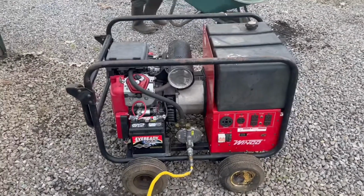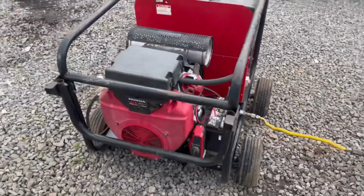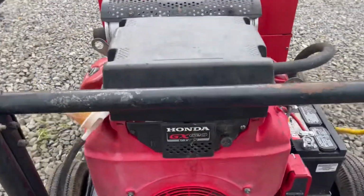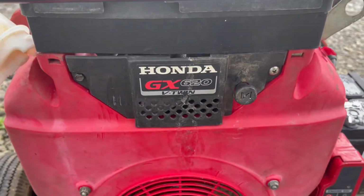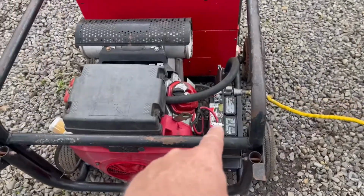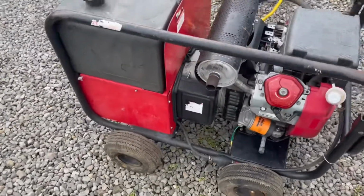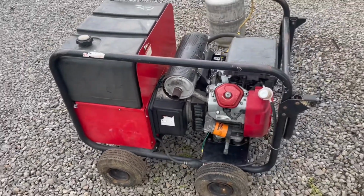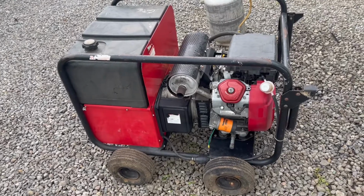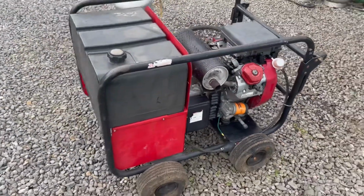Let me get the model number. Of course, the motor is a Honda GX620. This is a monster V-twin. We just put a brand new battery in it yesterday. It's been sitting for almost a year. We start it once in a while, but we're just not going to use it. We've got electricity on the farm now. After 7 years of no electricity, we ran this daily.